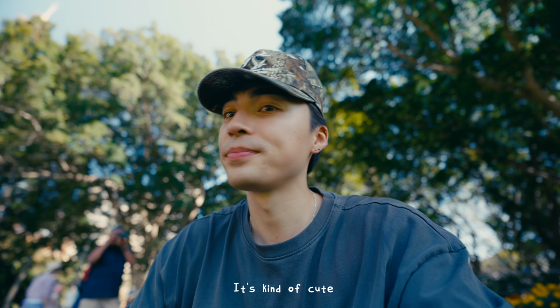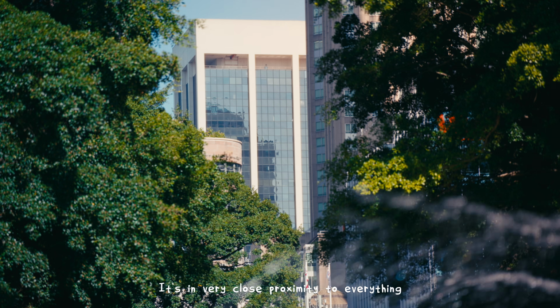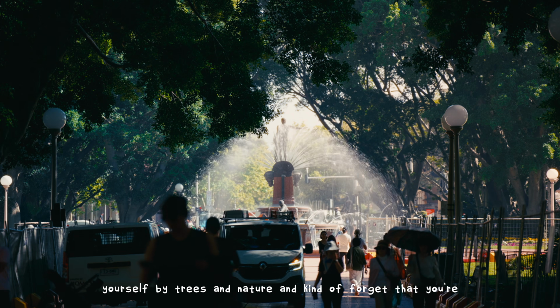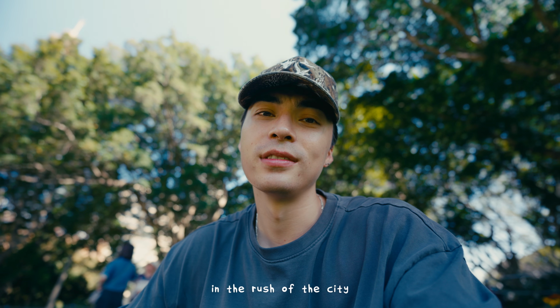It's kind of cute. It's nice that there's an escape from the city within the city. It's in very close proximity to everything. And you can just walk in and surround yourself by trees and nature and kind of forget that you're in the rush of the city.